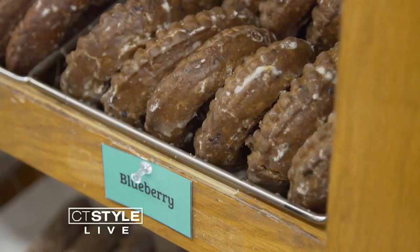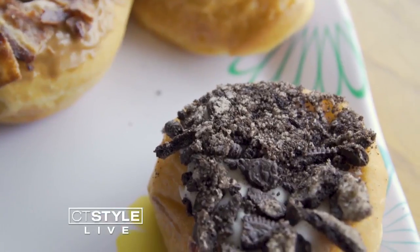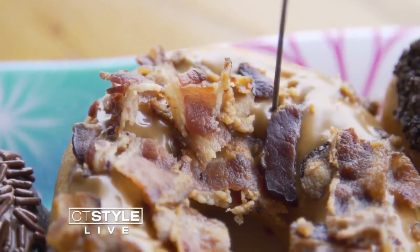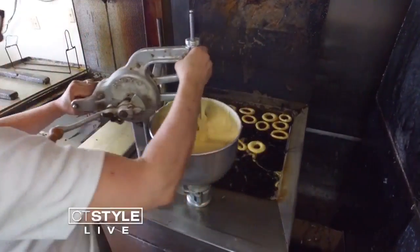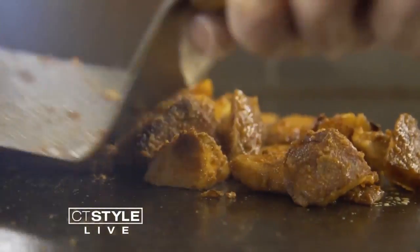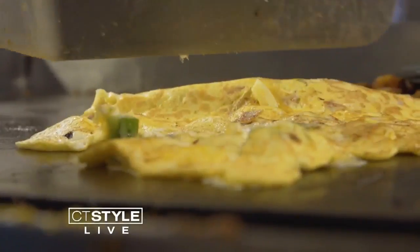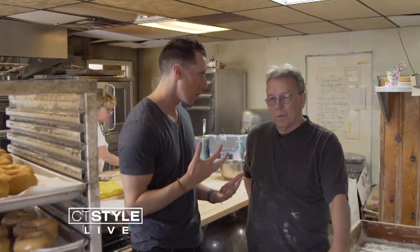It's just fantastic. You can indulge in over 30 different types of donuts, from cinnamon to Oreo if you're adventurous, or even maple bacon for those calorie conscious customers. Our donuts are made from scratch. Beyond all the donuts galore, you can dig into some incredible breakfast dishes and a hot cup of joe to start off your day. How do you keep such a figure with all this food around?